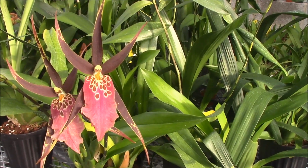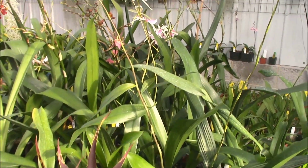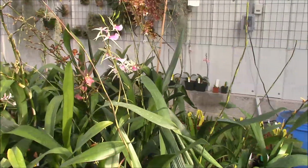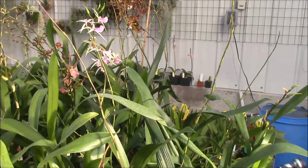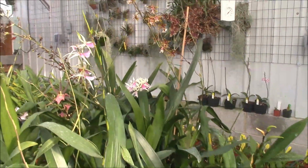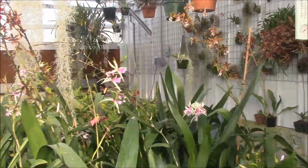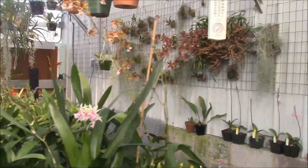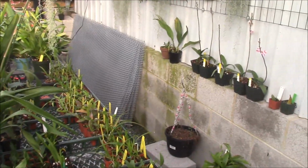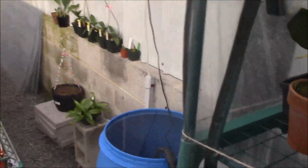And we have a couple other Miltassias that are blooming. I'm hoping that most things will be opening up here in the next week. So that's what we're going to have at the open house, which is next Friday. And move along here to the seedlings. Let's take a little look here.